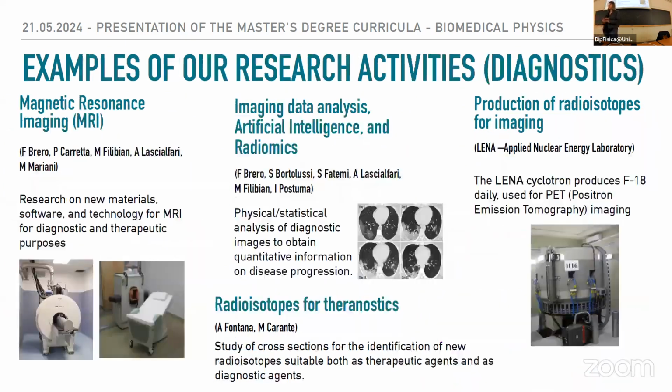Moving to the diagnostic part, we work on magnetic resonance imaging. So there is all this research on new materials, software, and technologies in MRI for diagnostics and also therapeutic purposes. Then we have the part on artificial intelligence in medicine, so the use of deep learning, machine learning, and radiomics in order to analyze medical images, for example, to develop predictive models or to obtain some quantitative information on disease progression.